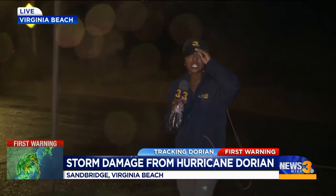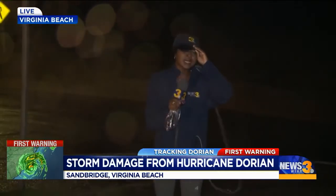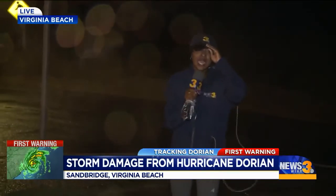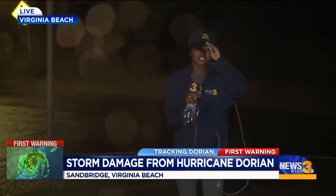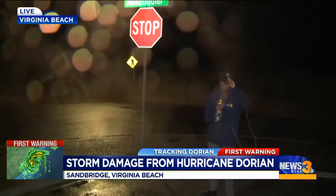But again, this is what we're seeing right now. The rain has slowed down a lot within the last half hour, but the winds have really picked up. There is also quite a bit of ponding here on the roads here in Sandbridge. I'm going to throw it back to you guys in the studio.